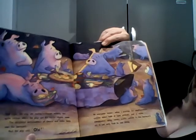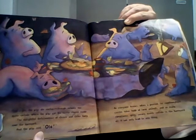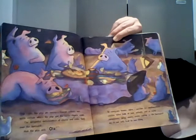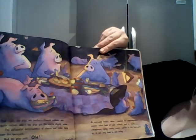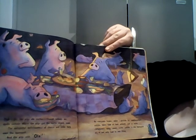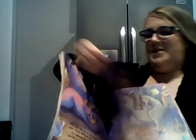That night, the pigs ate nachos, though nobody was quite certain where the pigs got the nacho cheese sauce. Look for the secret little animal that's helping them get their cheese sauce. I wonder if you see him. The delightful deliciousness of cheese and chilies hung over the barnyard, and the pigs said, "Ole!" As everyone knows, when a passion for Southwestern cuisine takes hold of farm animals, and so many sumptuous, spicy, savory scents collide in the barnyard air, it could only lead to one thing: What is that one thing?